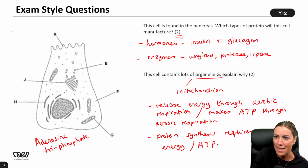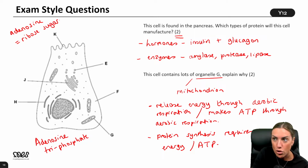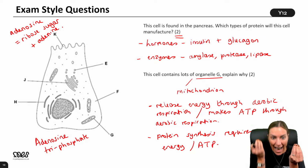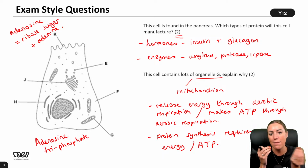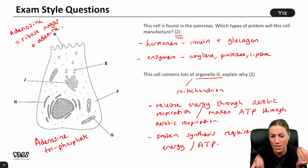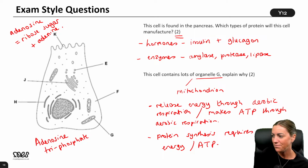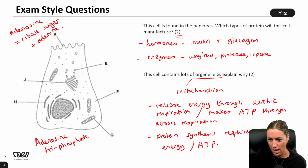Kind of going off on a tangent here, but seeing as you're asking such good questions, adenosine is basically ribose sugar and adenine together. So that's why it's confusing, because adenine is just a base in DNA, but adenosine is a sugar and that base. Okay, it's ribose sugar, which is a 5-carbon sugar, joined to an adenine base, and it's called adenosine. Right. I think we've covered everything needed for that one.